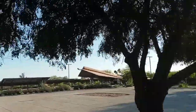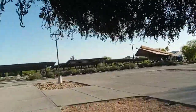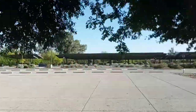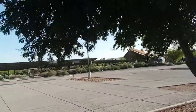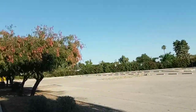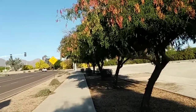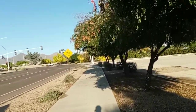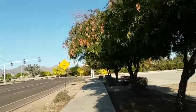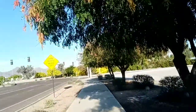So this is a park and ride. I don't see any vehicles parked here at all. So that's kind of a fail. We even got some covered parking over there. So, yeah, it looks like this was built by Scottsdale in hopes that people that live in this North Scottsdale area would ditch their cars here and ride the bus into wherever they're going.